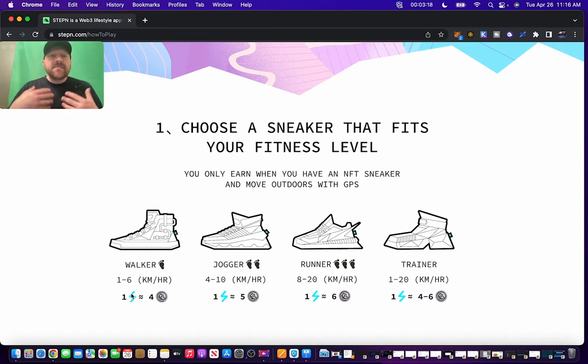It refills completely once every 24 hours, but it refills in 6-hour increments. It refills 25% of your energy in 6 hours, another 25% in another 6 hours, another 25% in 6, and then another 25% in 6. 24 hours, full energy.